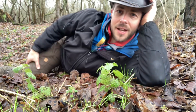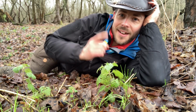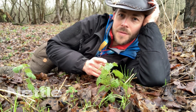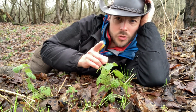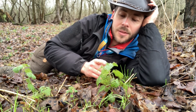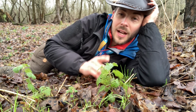Here we have one of our plants which gets a bit of a bad name, and it really shouldn't. It's our stinging nettle. In fact, this is this year's stinging nettle coming through. It gets a bit of a bad name for obvious reasons. It stings, but only if you touch it, so don't touch it. I'm not going to go into great detail about what you can do with the stinging nettle because we'll do that in another video. But they are an awesome plant. I'll give you a little taster.